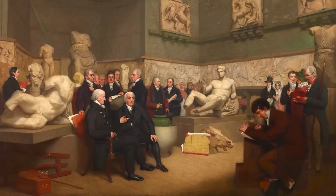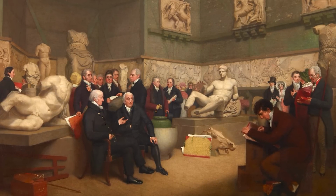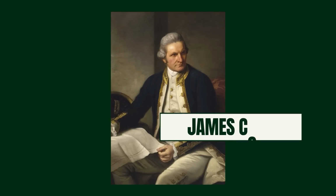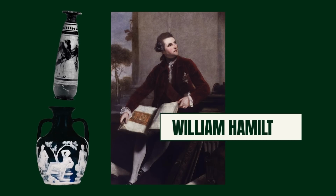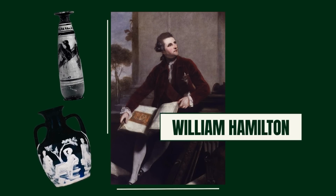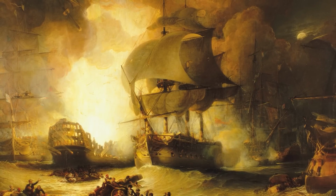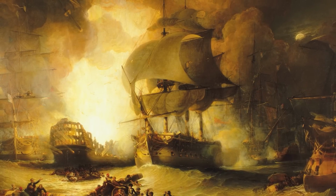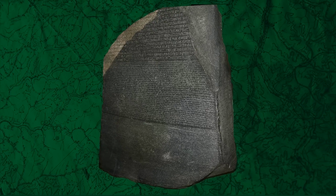Although called the British Museum, the objects displayed primarily consisted of Sloane's collection, as well as a few other collections acquired at the same time. This began to change in the following decades as more collections of objects were acquired or donated to the museum. These included a display of objects acquired from the South Sea voyages of Captain James Cook, Greek and Roman artefacts collected by Sir William Hamilton, British ambassador to Naples, and Egyptian antiquities seized from the French following the Battle of the Nile in 1798. Including the Rosetta Stone, a priceless stone slab created in 196 BC.